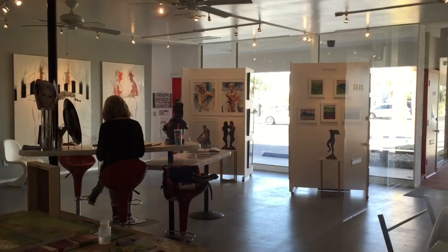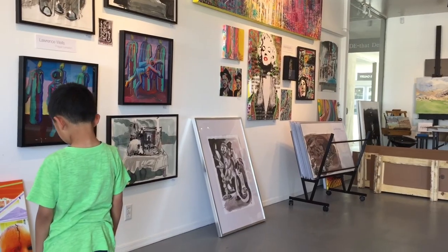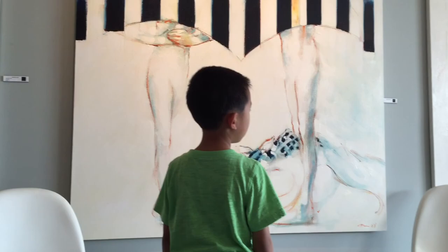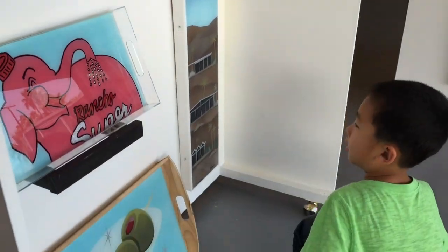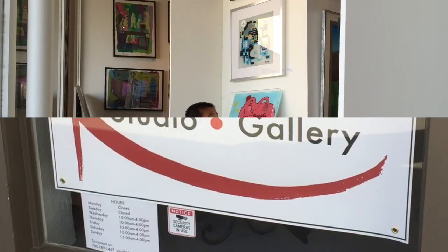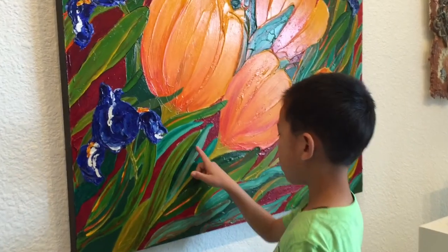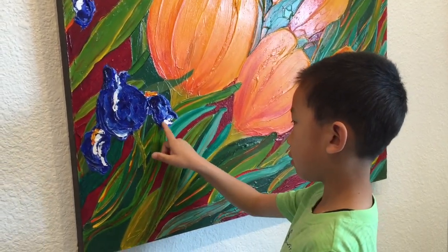We are at Rebel Art Studio. I like this section the most. We are at Maxim Art Gallery. I am touching the texture of this painting.